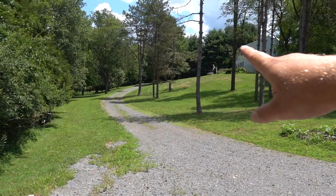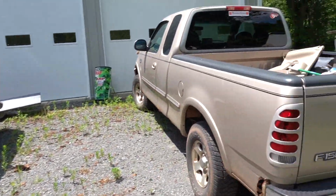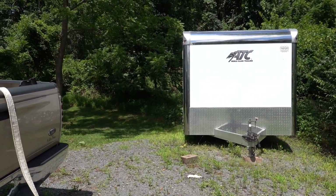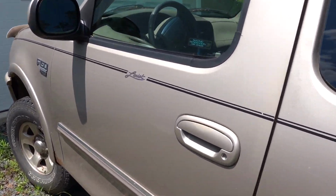We got the entire front driveway, which is pretty rough, and then this road and this entire pad is all gonna be nice asphalt, along with that pad over there where the trailer goes, and should look a whole lot cleaner around here. And then we have the $150 F-150 Lariat.